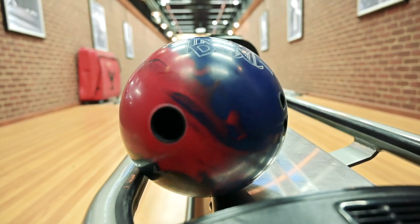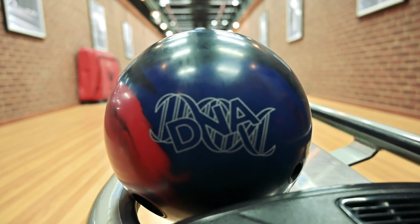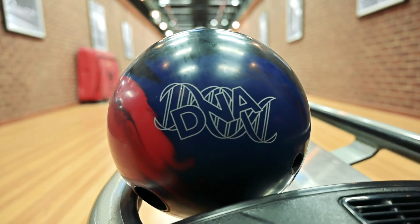It's our new EXO solid reactive cover stock. It's our strongest blend to date. It's actually more aggressive than even our NEX material, which was our previously most aggressive cover stock. And why the name EXO? Well, really it's short for the term exotherm.